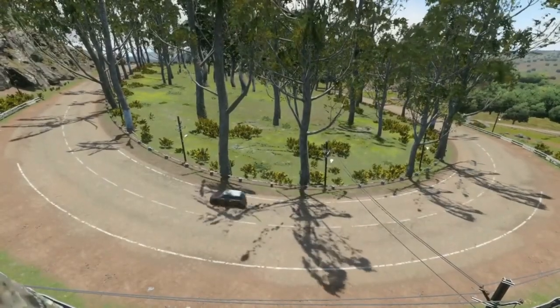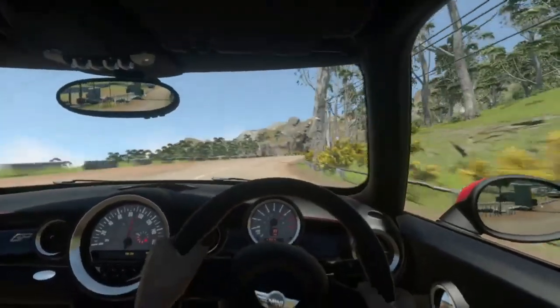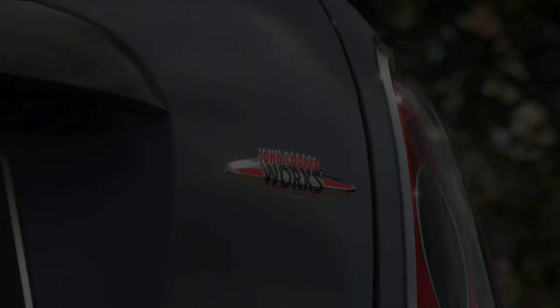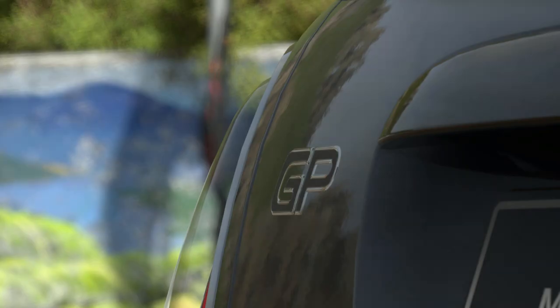Anywho, it's not the most practical car in the world. But who cares? It's not supposed to be. What it is, it's a great driver's car. And a hot hatchback powerhouse is a perfect send-off to the Mini Cooper and the generation it represents. A pocket rocket!